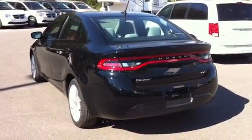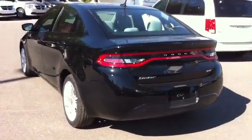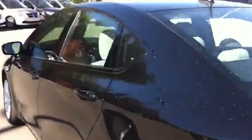Has the LED tail lights. Lots of room in the back of these. Seat belts for 3. There's also a fold down center armrest. It has a little storage compartment in there as well.